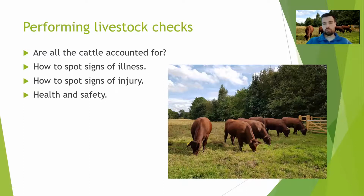You also, if you obviously see any injuries on them, any marks, any scratches, any cuts, or stuff like that, then you can obviously report that to us as well. I will get into how we can have our reporting system in a little bit. And obviously paramount is your health and safety.